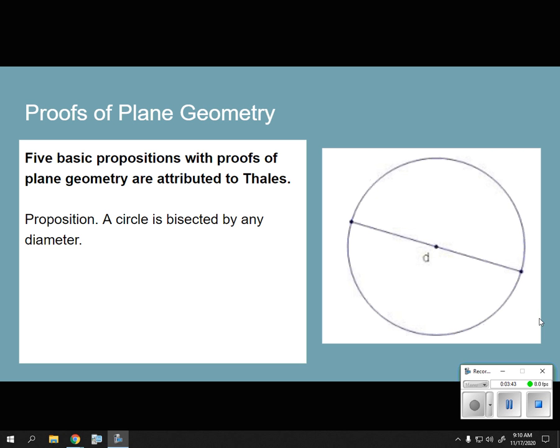And so he created some proofs, some propositions basically, that are attributed to him. He came up with, described, and proved that a circle cut through any diameter is cut into 2 equal pieces. A diameter is a line that goes from edge to edge of the circle and goes through the center. So when a circle is cut by a diameter, it's bisected. That was a proof that Thales introduced or explained.